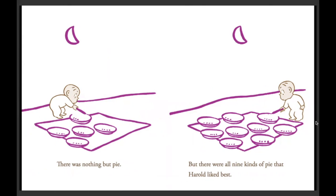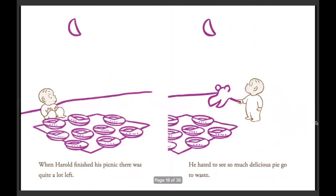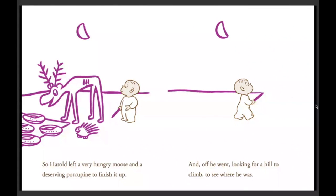There was nothing but pie, but they were all 9 kinds of pie that Harold liked best. When Harold finished his picnic, there was quite a lot left. He hated to see so much delicious pie go to waste. Oh, what is he doing? Let's see. So Harold left a very hungry moose and a deserving porcupine to finish it up. And off he went, looking for a hill to climb to see where he was.